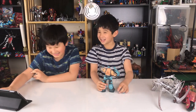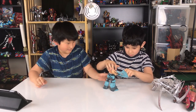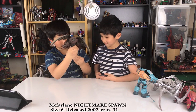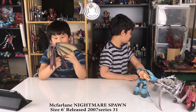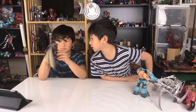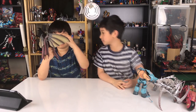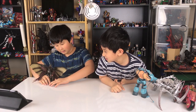And then the next one we have is Nightmare Spawn. He sounds creepy. Oh my goodness, I would not want to meet this person ever. This guy's creepy. Again, same with the other spawn-looking guy, the creepy angel-looking guy, this guy also has some similarities on the arms. The spikes actually kind of hurt a little. This guy looks evil, though. I would feel bad for him if he tried to stand.